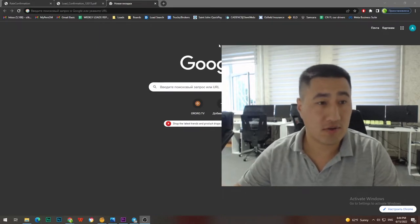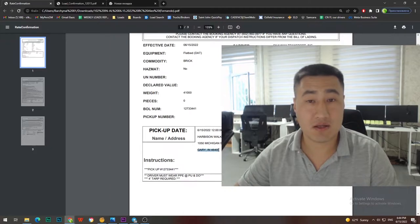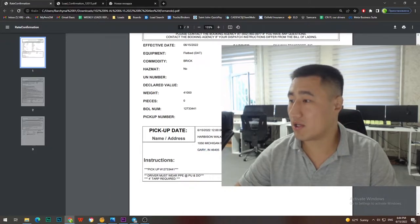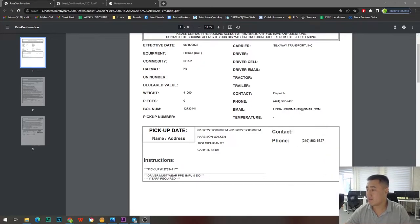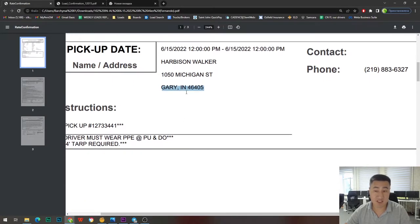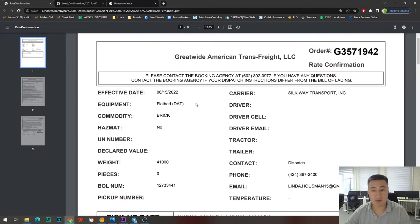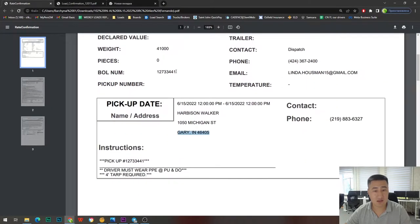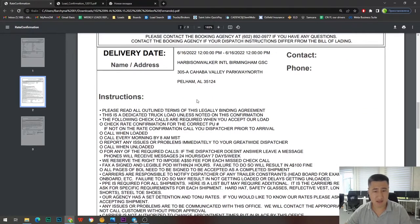And I can show you the rate confirmation over here. The truck is actually loaded and rolling. Let me move myself away a little bit over here. So, like you see here, it's picked up in Gary, Indiana. It's 41,000 pounds. It's actually 38, I think.